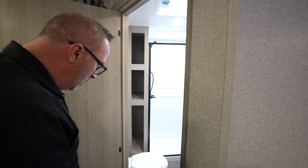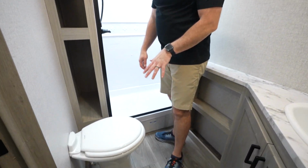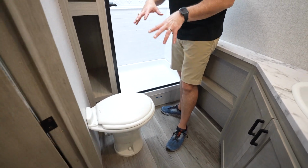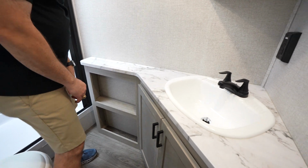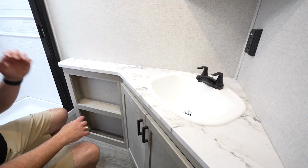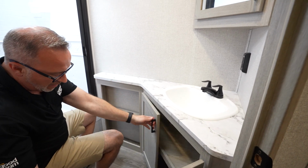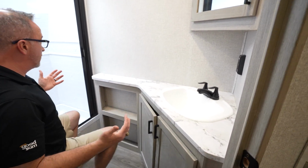Head into the loo, and here we're going to find a high-rise porcelain bowl with the foot flush. Once again, adding a little bit more of that feature, nicer upgrade, just like this oversized sink and countertop. Continuing the theme that we have from that solid surface in the kitchen. Just really love the design and flow. Good space underneath there. As you can see, I'm not cramped.